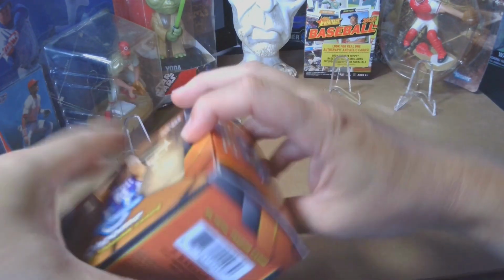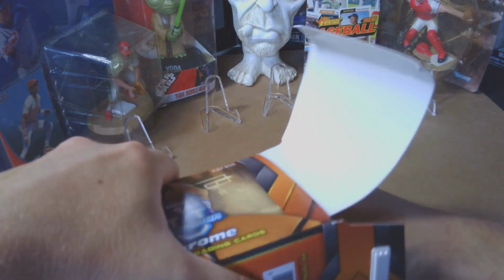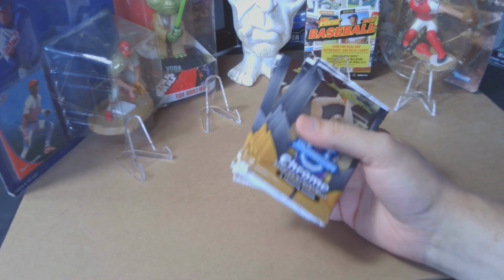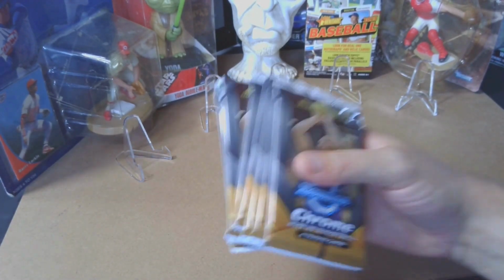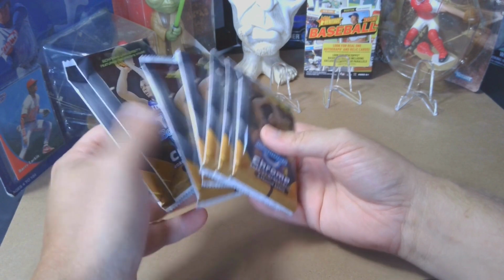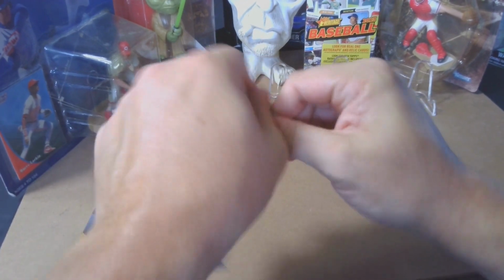All right. Got the plastic off. Get this bad boy opened up. Get our packs out. All right, let's set that off to the side. Let's see, we got four trading cards in each pack. We got seven packs. So, let's see if there's any Oscar magic in here.